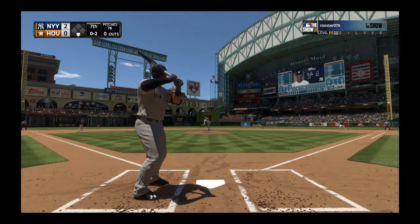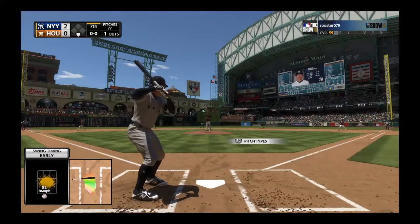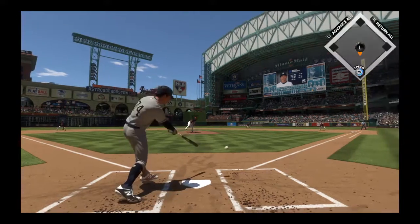Into the windup. Here comes the 0-2 pitch. And a good bite to that slider as he swings through it for the first out of the inning. Ronald Torreyes the next to bat. He was retired via the ground ball last time up.